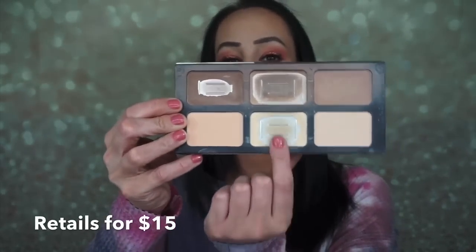This one is a banana powder, and I take a brush and I sweep it underneath my eyes for every eye look. It doesn't matter what eye look I'm doing. I will sweep that yellow powder right here under my eyes to brighten up my under eyes. Sometimes I can do it a little bit too much and I look a little crazy, but I do really like that. I really like this banana powder in this palette.